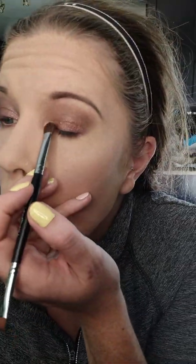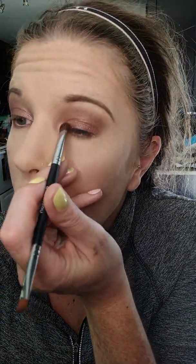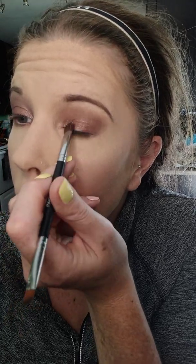So we're gonna obviously need to do the same thing on the other side. And there we have it. So that's our eye look using palette number 6. Now let's just finish this off really quick. I think we've got enough going on. I'm not going to do an eyeliner today. I'm just going to come on in with our new Twisted mascara.